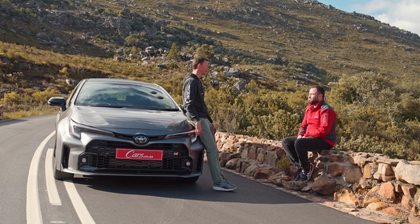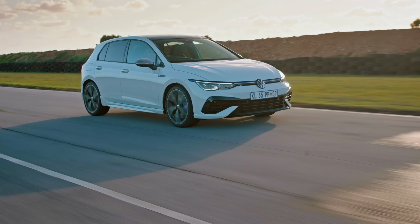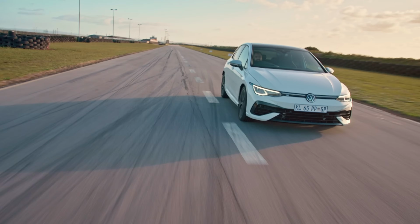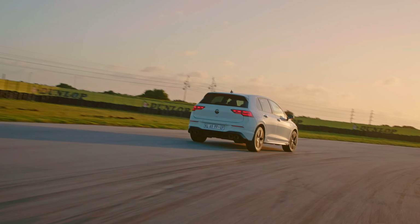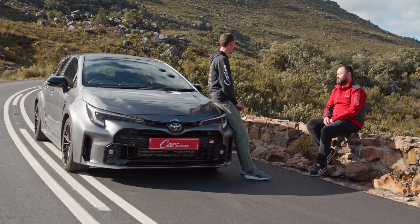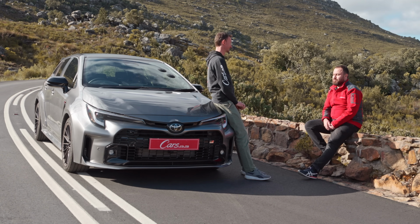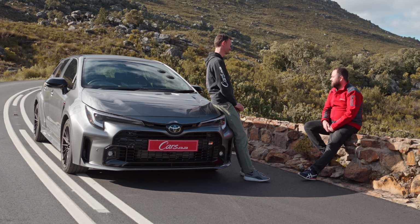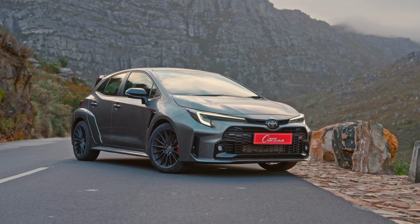The Golf R is too sedate, too easy to live with almost. You'd probably be faster in a Golf R, I reckon. I feel a track battle coming on. We need a track battle if we can source a Golf 8R. I think I'd have this over a Golf 8R.